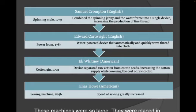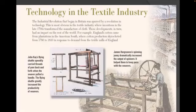Now, these machines are so large, they had to be placed in large buildings called factories. And so when the Industrial Revolution that began in Britain was spurred on by a revolution in technology, one of the greatest movers of the Industrial Revolution is going to be the textile industry. So these developments in turn had an impact on the rest of the world. For example, England's cotton came from plantations in the American South, where cotton production skyrocketed from 1790 to 1810 in response to demand from the textile mills of England.